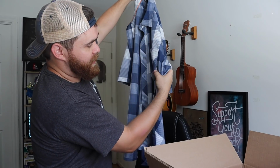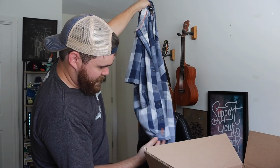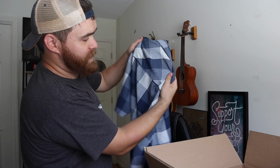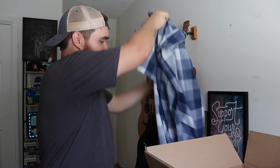It's got the Orvis thingy on the pocket. It's got the Orvis thing down at the bottom right there. It's a men's size large. Again, this is probably, oh, it's got the little Orvis on the back as well. This is probably a $25 to $30 shirt right here. This is also going in the box.